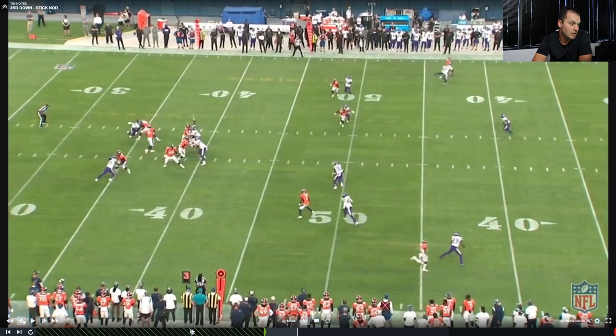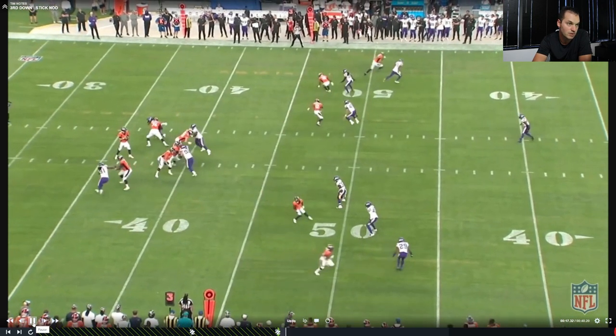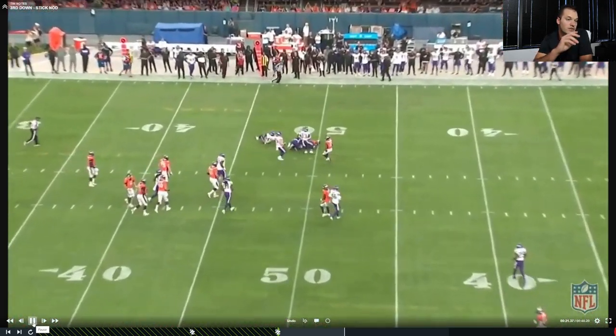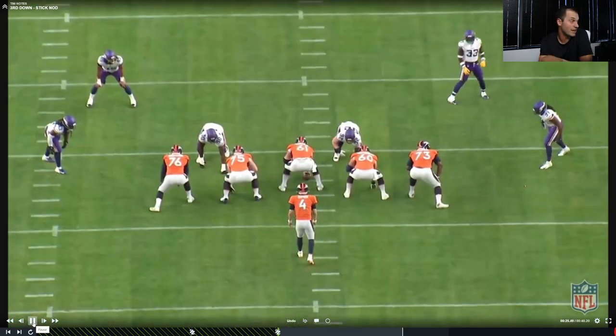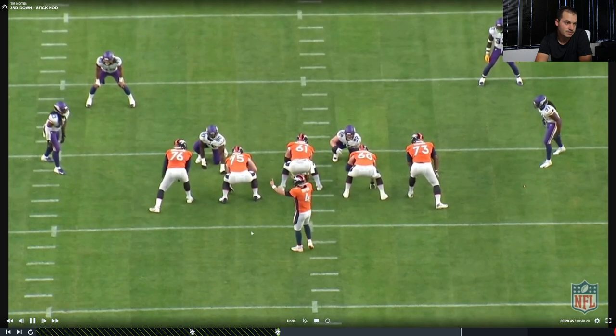Okay, boom. You can see him peek this stick nod, right? He sees this safety kind of hanging on the hash, so he doesn't really like the stick nod. Works the Okie twist. Big completion, third down conversion, okay? Gosh, I love that. I mean, it's just a great out of empty. We motion to it. Really good stuff. Really, really good stuff.